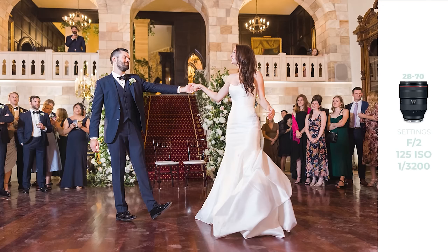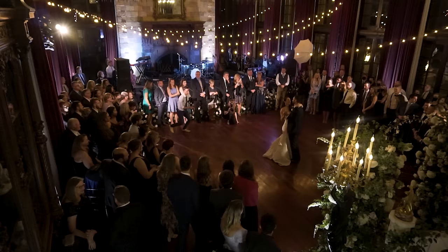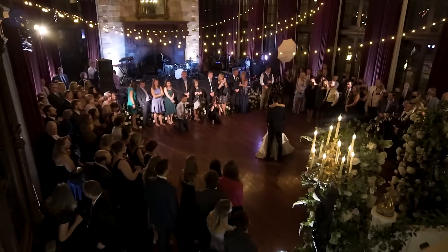That's why I was photographing just them, but I had a thought watching this, like, I wonder if they wanted more of guest reaction. Anyway, but I had an off-camera flash over to the side, you can see Michael standing next to it there, and it did a great job.